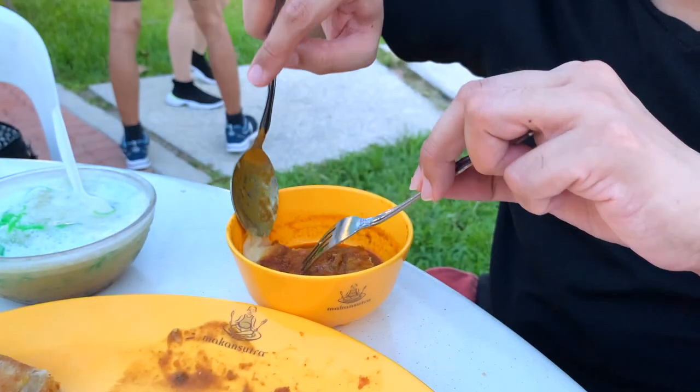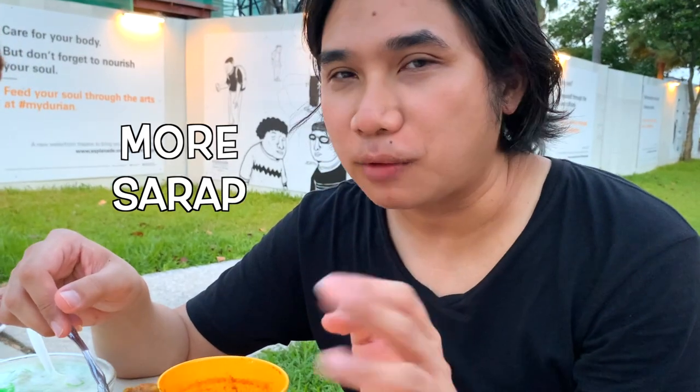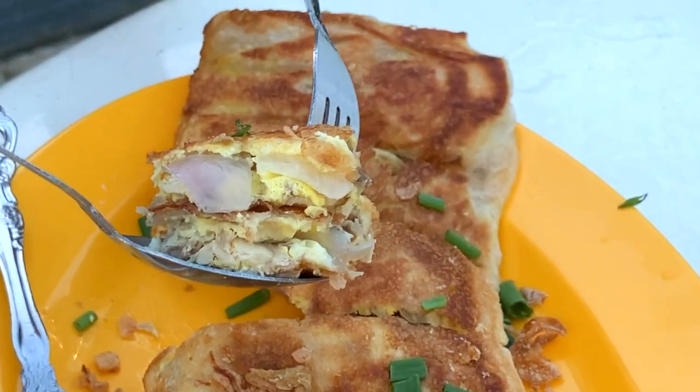Hindi pa tapos yun. Okay, pag sumain yung lasa ng murtabak tsaka ng sauce, yung nagiging ano, more sarap. Wow, galing! Yan itsura niyan sa loob.